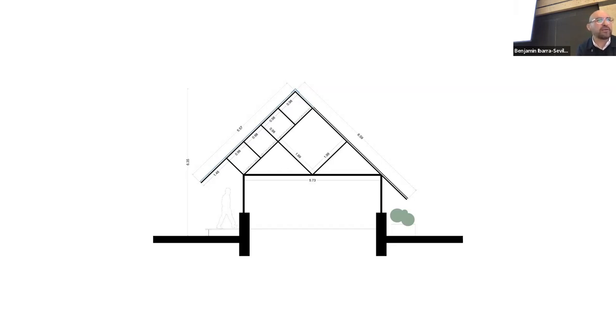And then the other important thing to design something lighter, as this roof, was because we wanted to create a contrast between the ancient architecture and the contemporary architecture. Sometimes I think that you can create a dialogue by mimicking the old architecture with the new one. In this case, we considered it was better to create this dialogue between both by having a contrast.